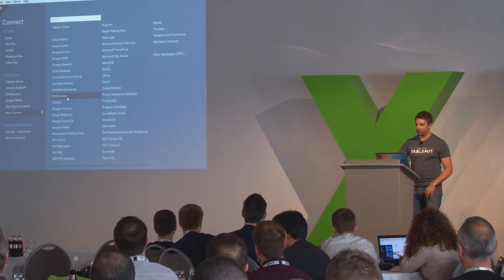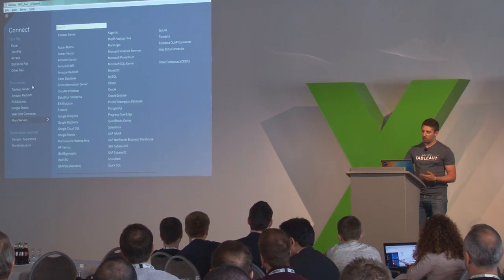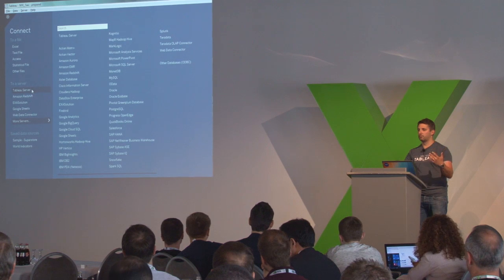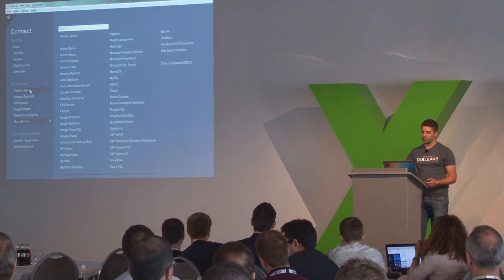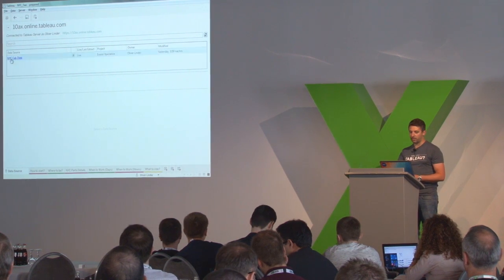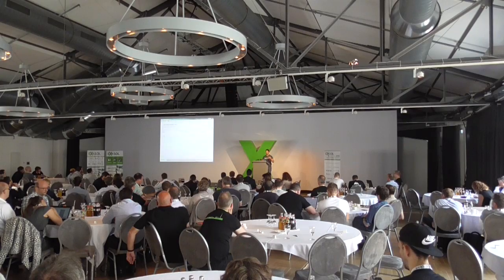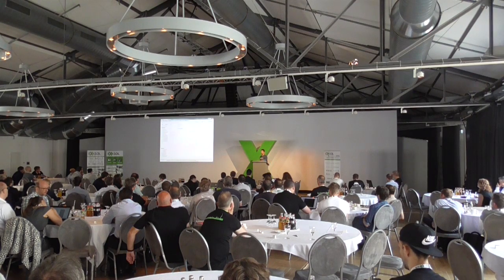We have the EXASOL here. We have more cloud databases, relational databases, even flat files, or if somebody provides you with data centrally, then you can connect to Tableau server. And in this case, I have here already my data from the New York cab provided on Tableau Online. As I mentioned, I'm already connected to the data source here, and Tableau recognizes automatically which is a dimension and which is a measure.